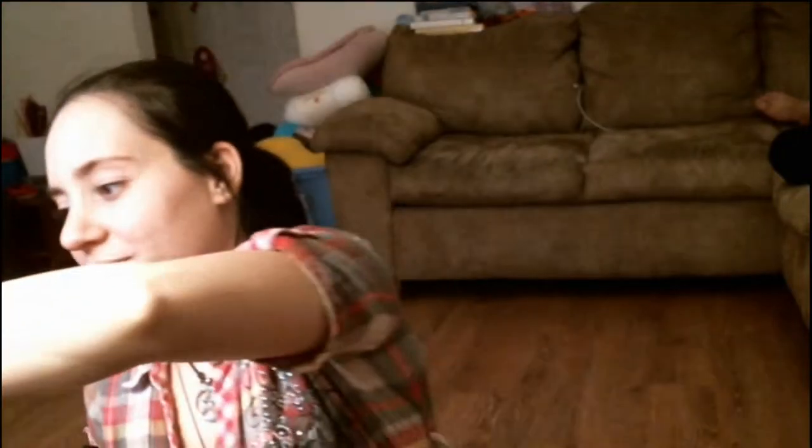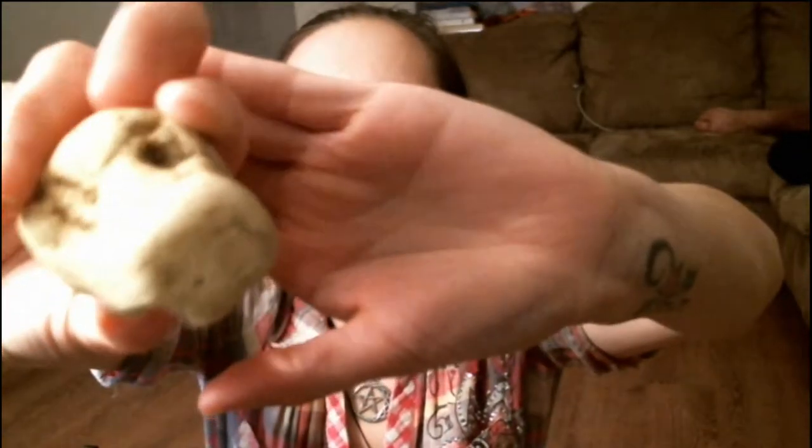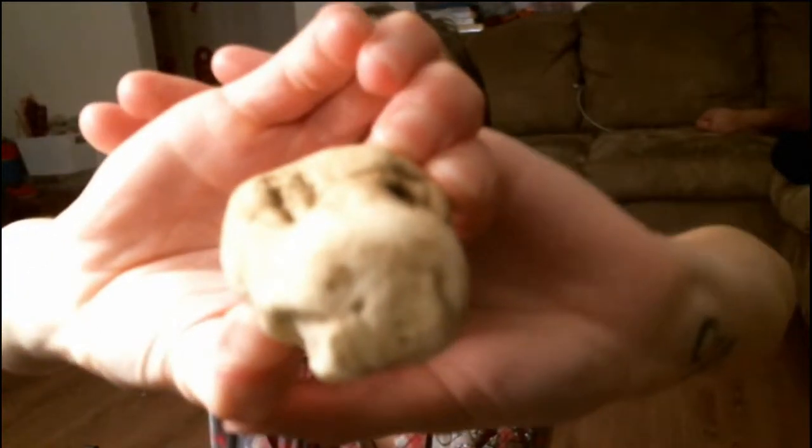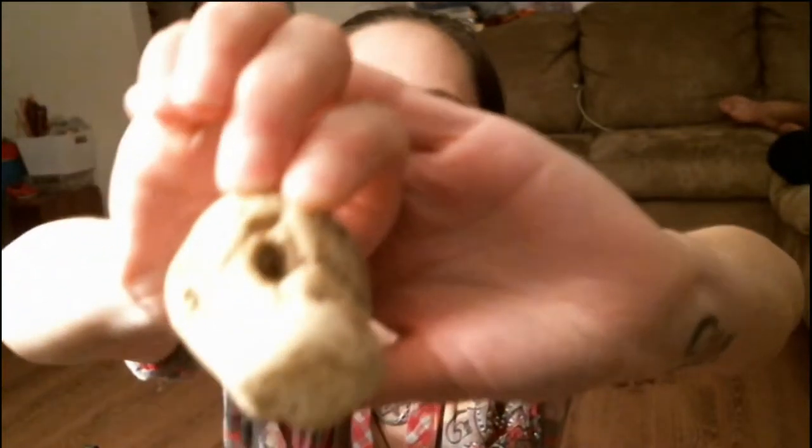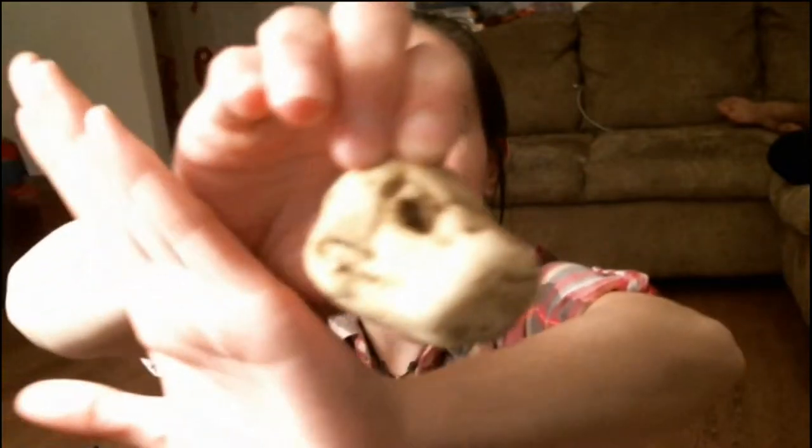And then this little one. And then this one's really cool. She noticed this. I didn't even realize that it looked like a snake's head. She named him Snakey. Does that not look like a snake's head? I think it does. Sorry, this lighting is horrible right now.